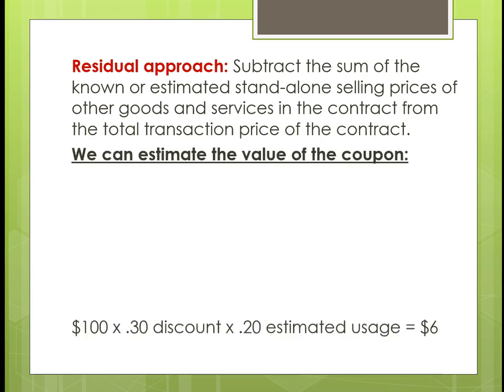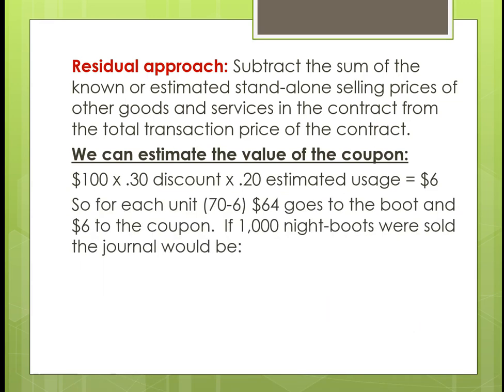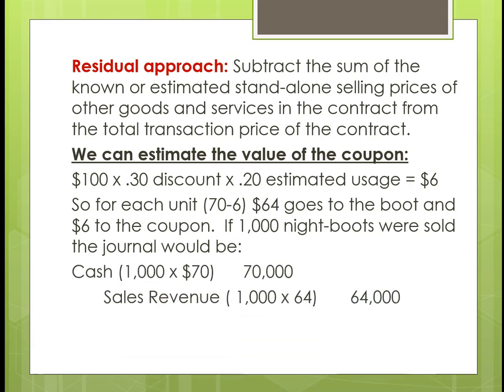So we can estimate the value of the coupon, which is $6. So for each unit, $64 goes to the boot and $6 to the coupon. If 1,000 boots were sold, the journal entry would be cash, sales revenue, and deferred revenue. And that ends part 2.